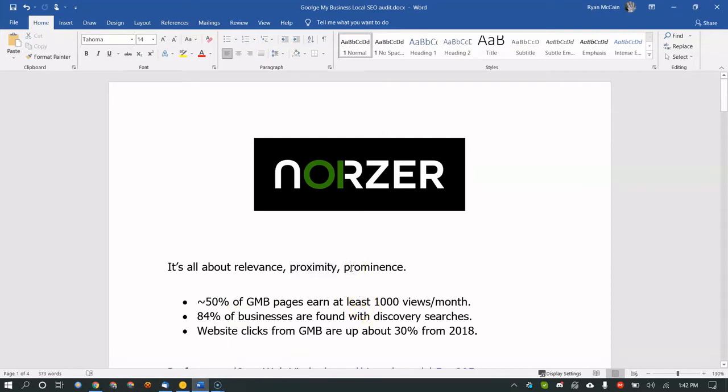And then prominence. To determine results, Google looks all around the web. It doesn't just look at your web page. So are you mentioned in other places on the web? Are you mentioned in newspapers? Is your address consistent across citations or directories, so it can have confidence that it's displaying the right results? I like to call that a web footprint. So that's what that means.